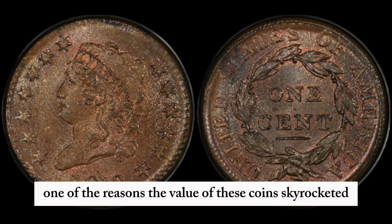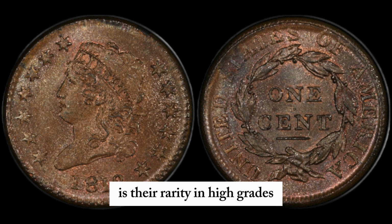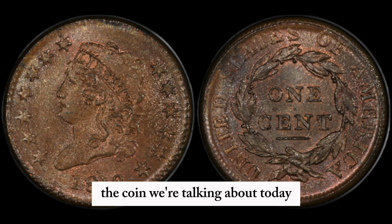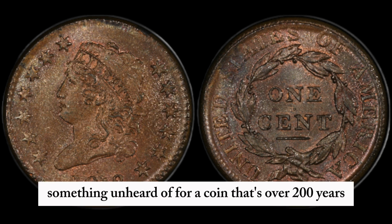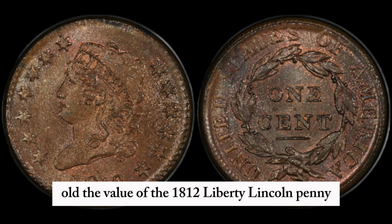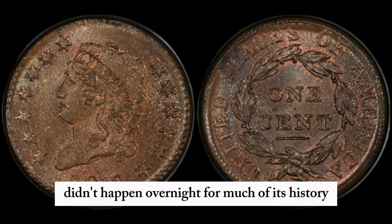One of the reasons the value of these coins skyrocketed is their rarity in high grades. The coin we're talking about today, valued at a staggering $43 million, is in near-flawless condition, something unheard of for a coin that's over 200 years old. The value of the 1812 Liberty Lincoln penny didn't happen overnight.